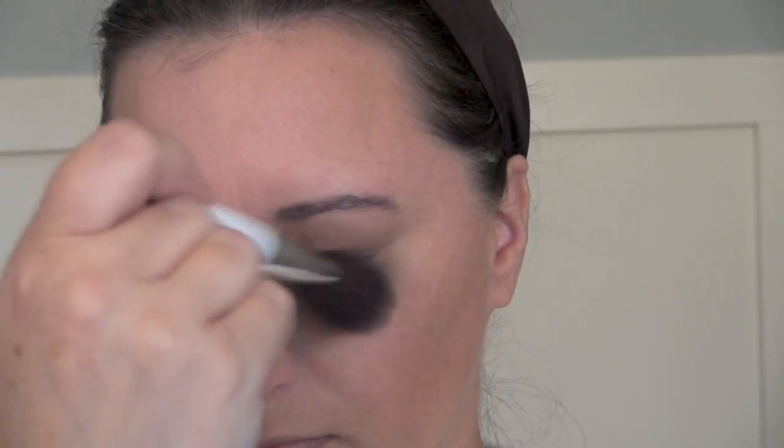Now see how I already have shadow and depth right here on my forehead? That's where I'm applying the bronzer. And also my nose has a little bump in it, and I like to have that appear to be receded, so I apply it right there on the bump. Then I follow it down onto my jawline, and in the hollows of my cheeks.